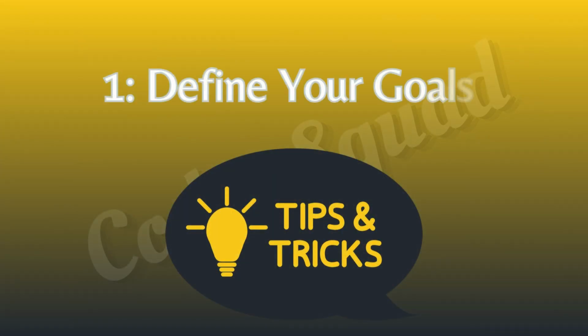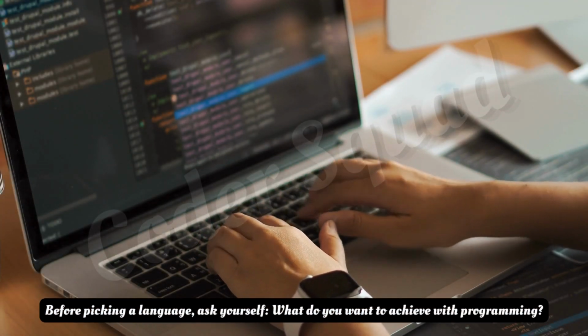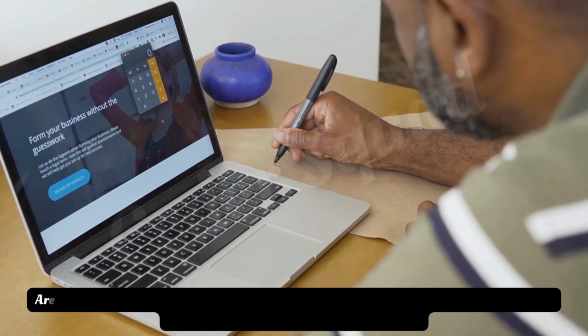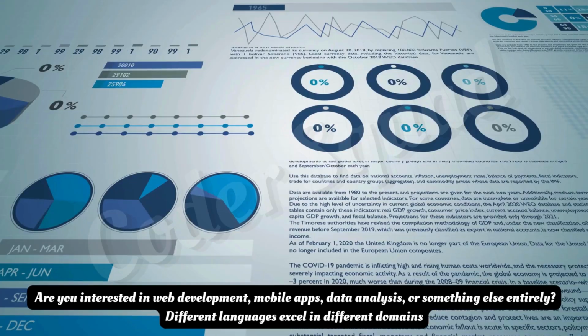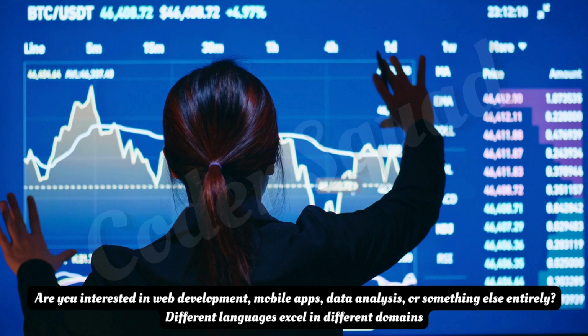Tip 1. Define your goals. Before picking a language, ask yourself, what do you want to achieve with programming? Are you interested in web development, mobile apps, data analysis, or something else entirely? Different languages excel in different domains.